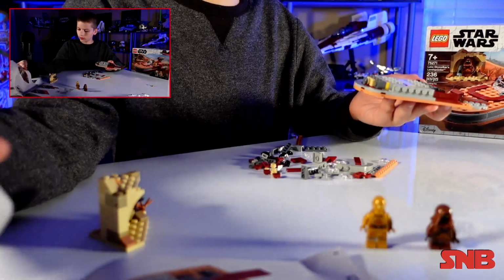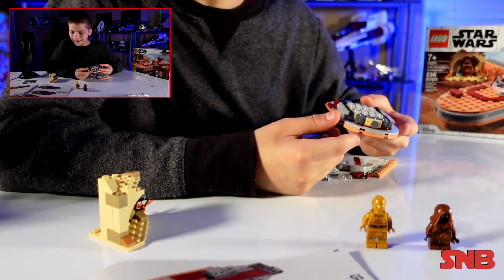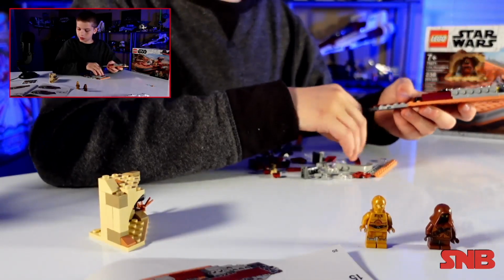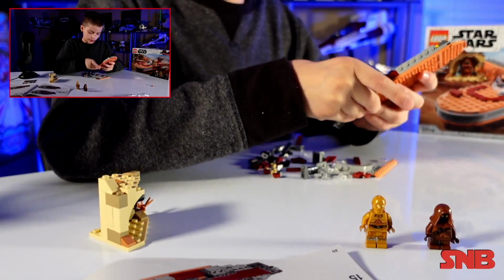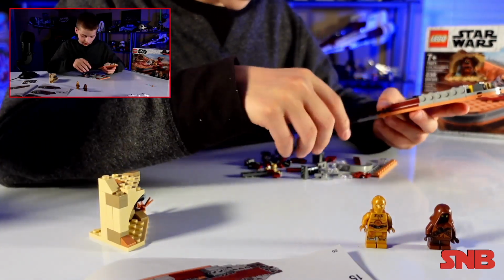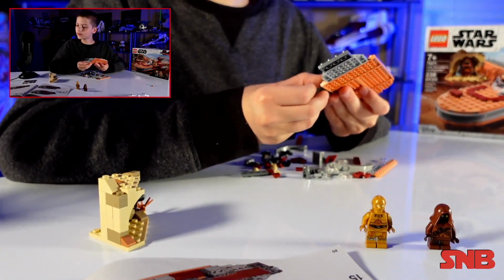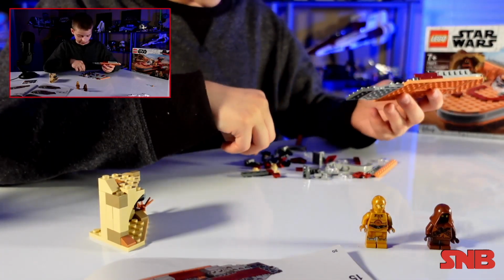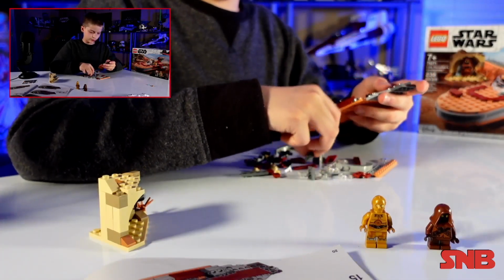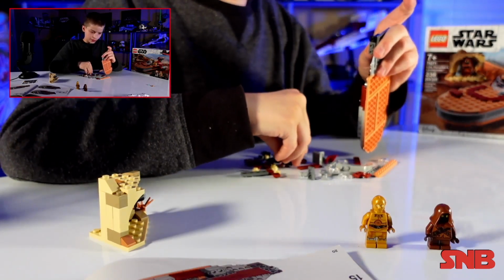Folded inside out. Interesting. I've also come across none of the stickers yet, and I'm still on bag two. A little weird. I wonder if they're going to have me add the stickers at the end. If so, I've never seen a set do that before. This here.